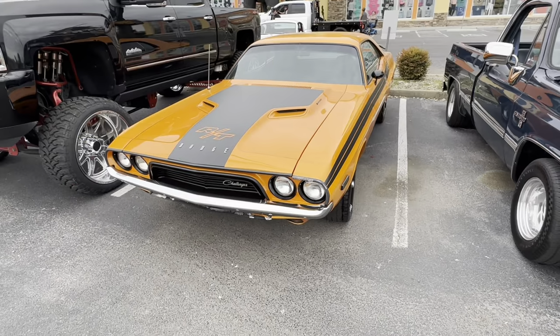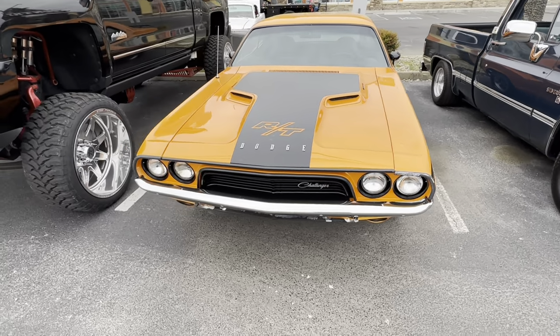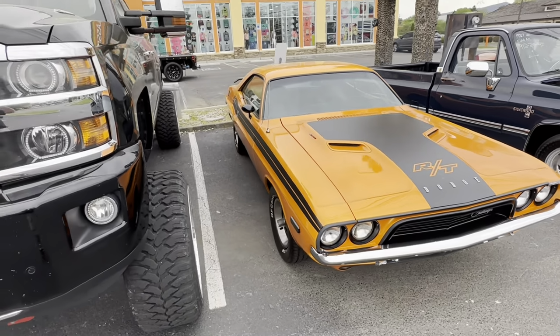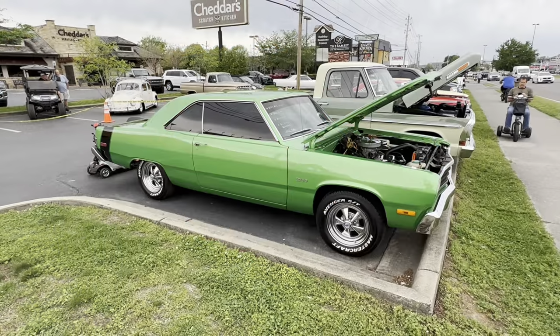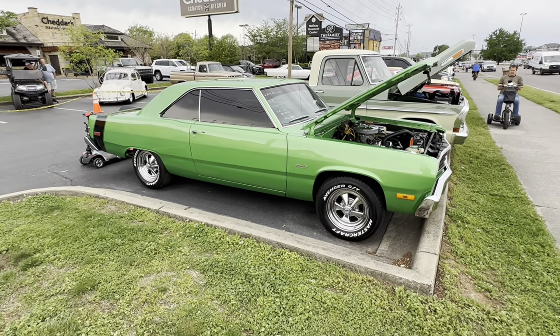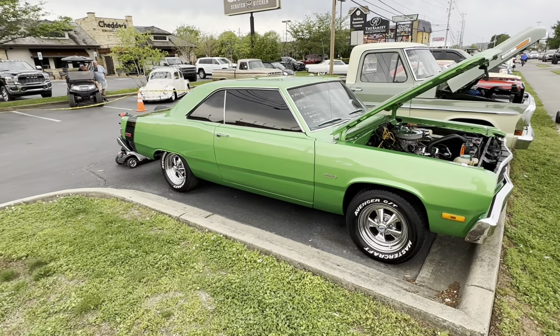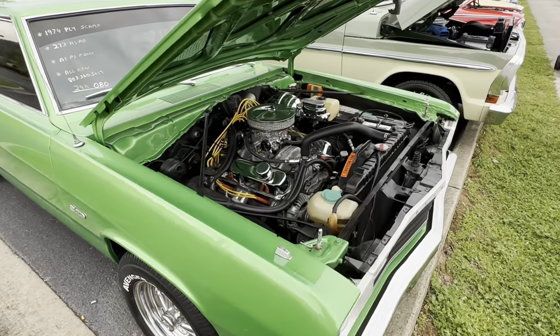It's an orange and black Challenger. And I have no idea the year model of it. If I take a wild guess, I'd say around 73 or something like that, but I'm really not sure. Here's a 74 Plymouth Scamp, and this one looks like it's in really good condition. The engine compartment is really clean on it.